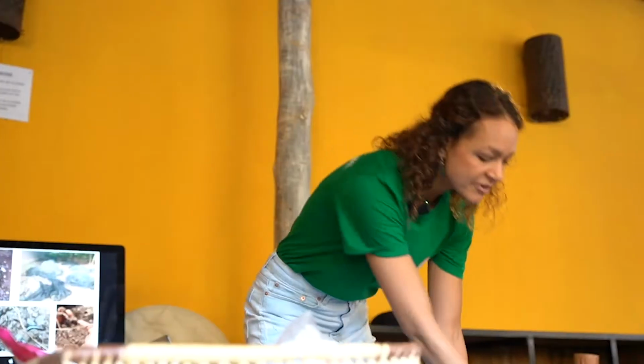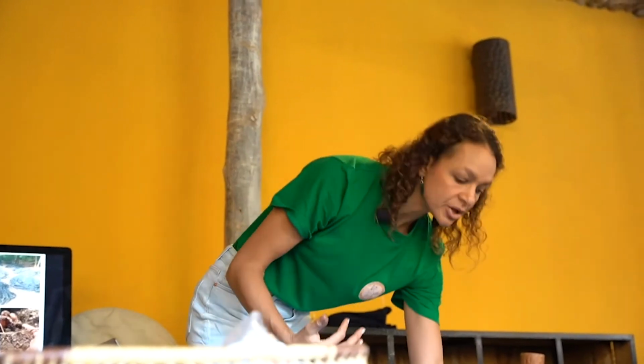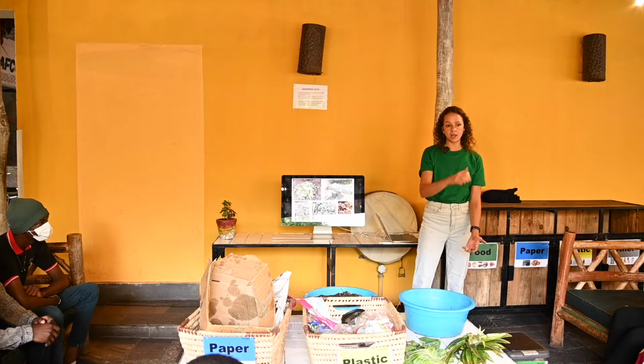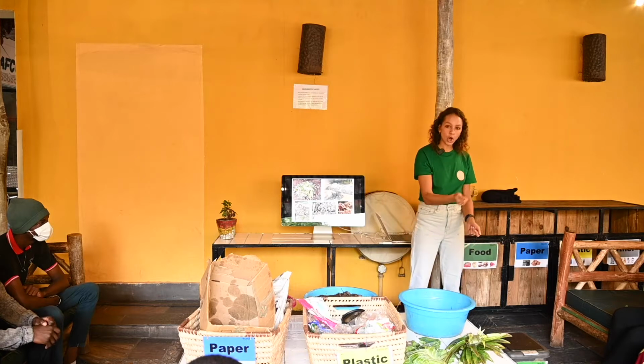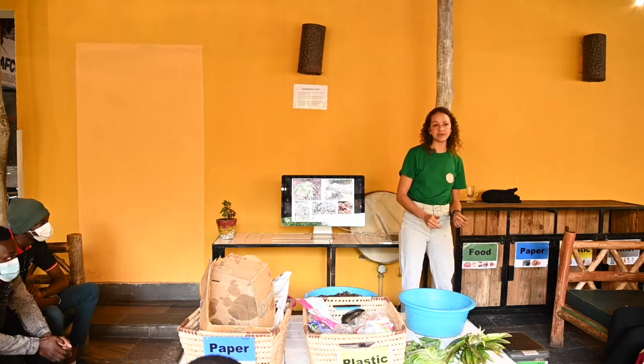So every day at 4 o'clock, when we take our food bin and put it on the compost heap, we put the food on top. We then put leaves, then we put food and leaves until we have a heap about this big. We then put about 20 liters of water, which is one bucket full, or if you have a hose pipe, you can just spray it down with a little bit of water, and then we cover it.